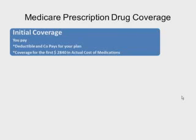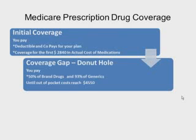When those added together reach $2,840 or retail cost of drugs that you have purchased, then you would enter into the second phase of coverage, which many of you have heard of but not really understood, which is called the coverage gap or donut hole. The good news is that most of you will never reach the donut hole, and so it will not be an issue. But for those of you who might, we do want you to understand it.